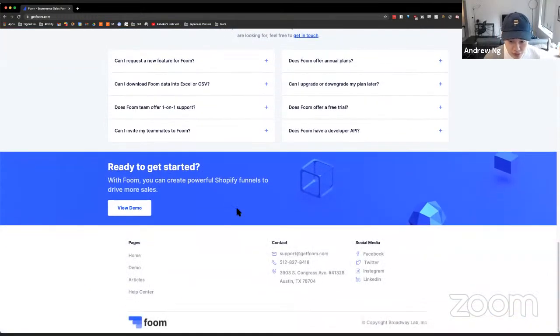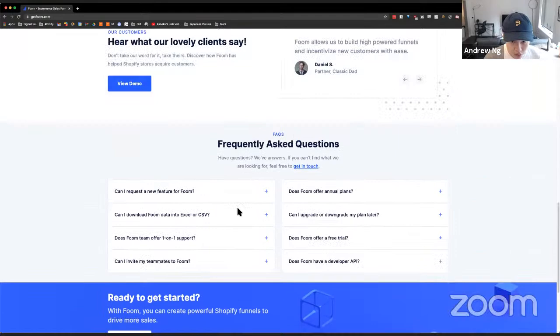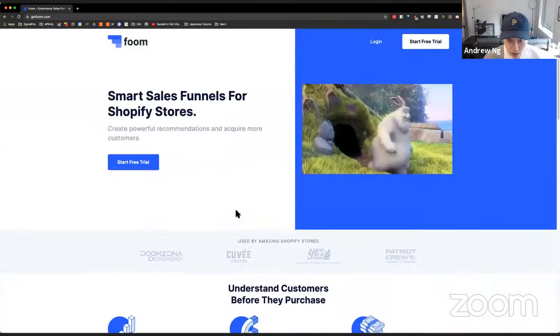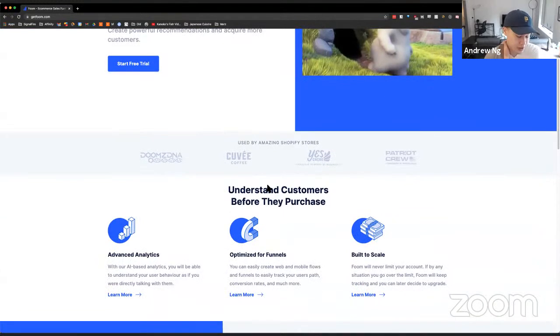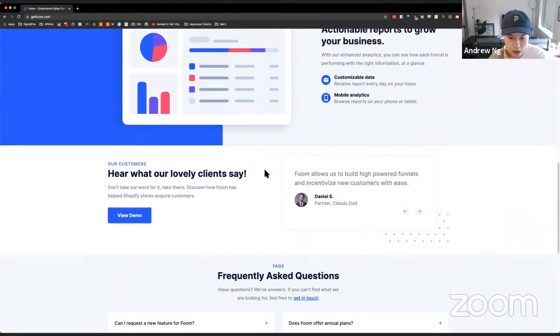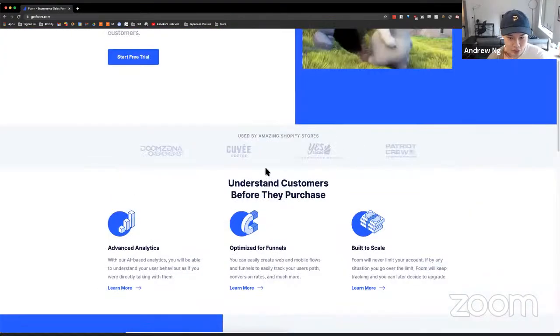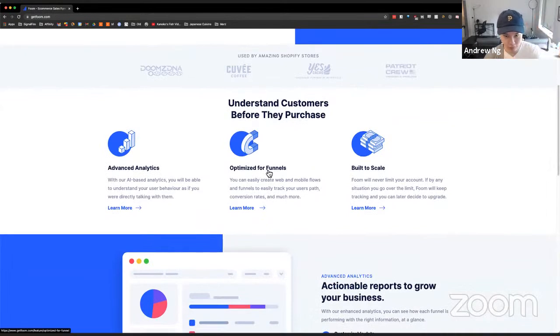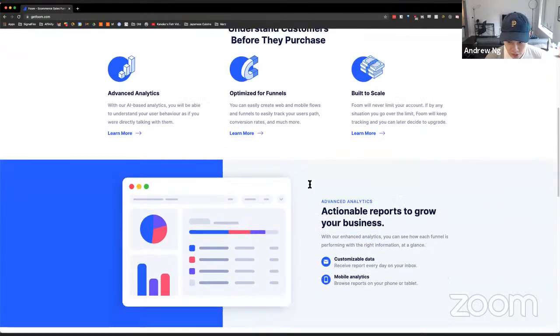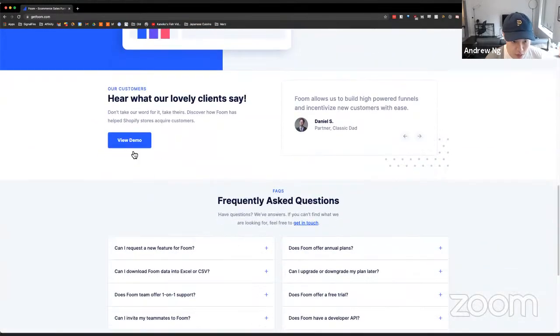So the layout of this page makes sense. I'm not sure what the right word is. The spacing between sections is maybe a little slim. It's kind of nice sometimes when you scroll down, and the sections here look a little close together, but I think it does a decent job of explaining what it does: analytics, tracking flows, generating reports, etc.